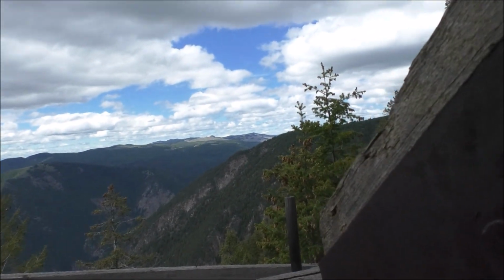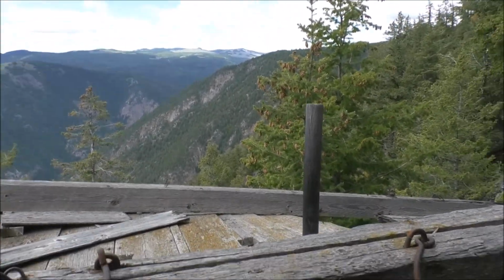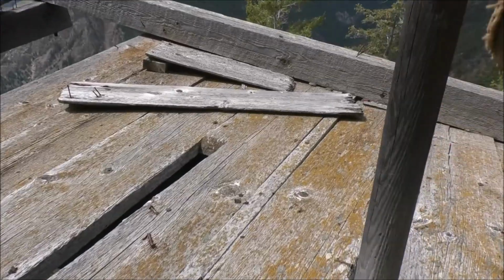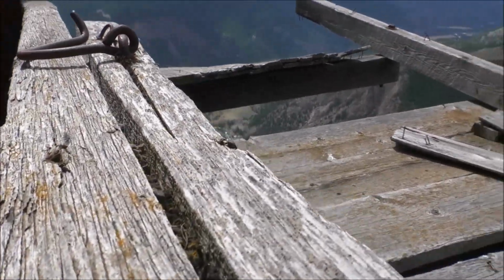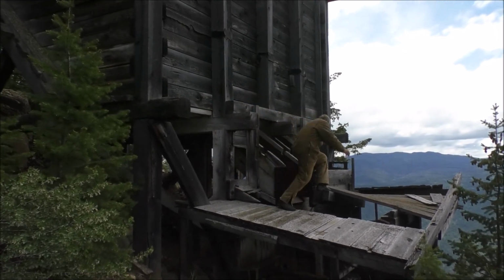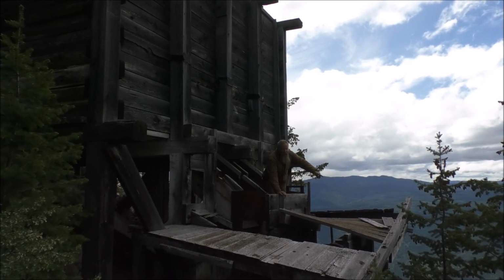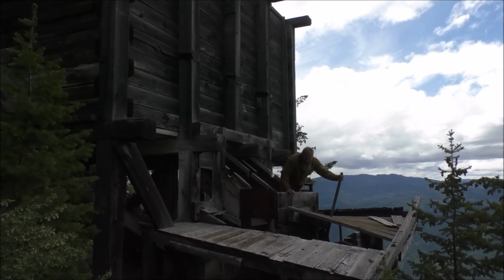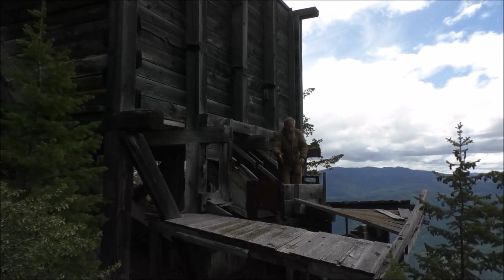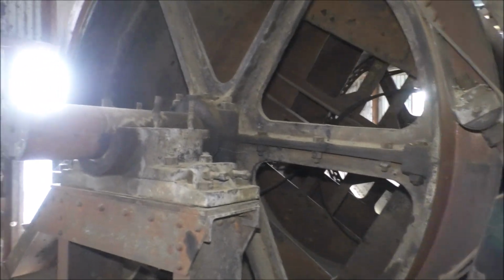That's where the chute man stood, right there. He opened and closed the gates to load the tram cars. The chute guy would have stood up on here. Yeah, it still works. Pretty rotten here, but this still works. We don't stand on here, it's too rotten. Now you can open the gates. The ore comes down here into the chutes to load the two tram cars, and the way they went down to the mills. Holy shit, look at the size of that, eh?